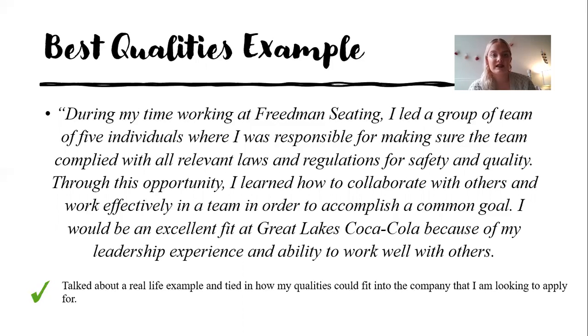So, in this example, how we laid it out, we talked about a real life example at Friedman Seating, and you tied in how your qualities could fit into the company, Great Lakes Coca-Cola, that you're looking to apply for. So we were able to talk about previous experience and how that ties in with the job that you're applying for. It's really good to take a look at the job posting and extract the skills and the duties that they're looking for, and put them by name in your cover letter.